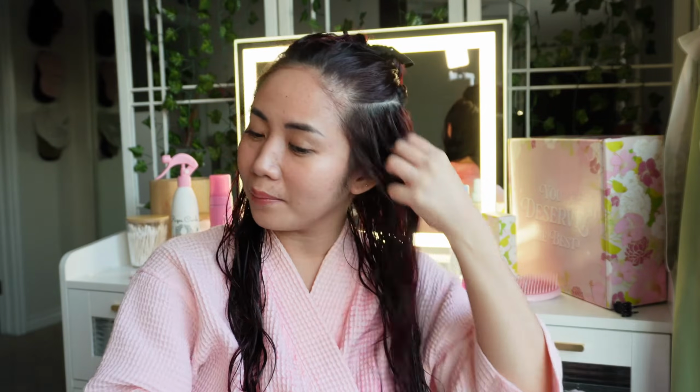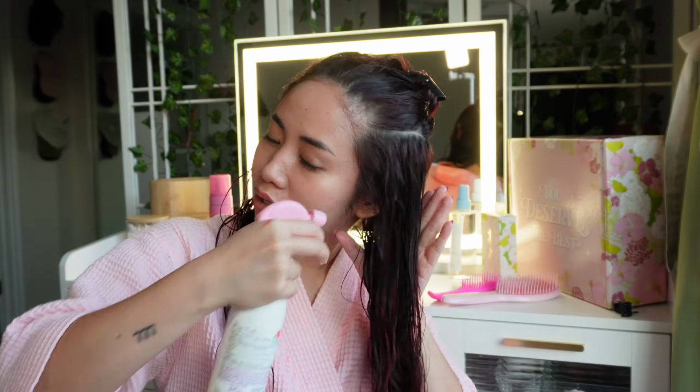But anyways, let's get to styling, my favorite part. I always section my hair before I do anything because it really helps to distribute the product easily. We're going to start with the Refresh and Detangle Spray. I basically use this as a leave-in conditioner, and I just spray, oh, it's locked. Basically just spray this all over my hair. This is a very lightweight formula, which I love. We love that.